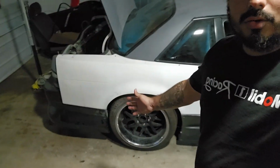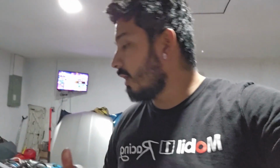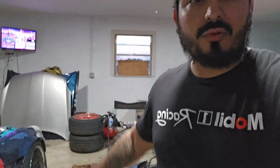All right, so I lowered the rear end. I tried to lower the front, but the coilovers are seized, so I'm gonna have some trouble there. But I do plan on buying BC coilovers anyway, so that's gonna get fixed later on. But for right now, we're good. She's looking good. Spacers up front are looking good.